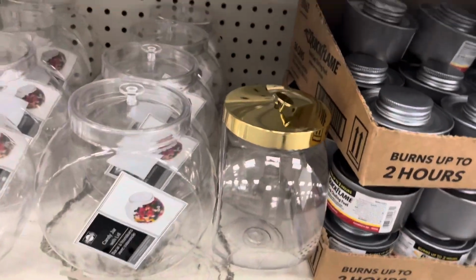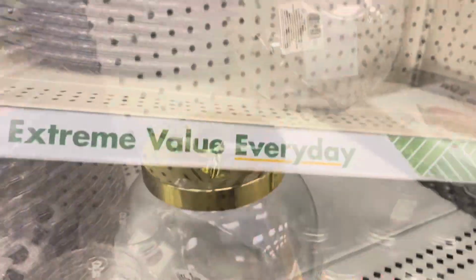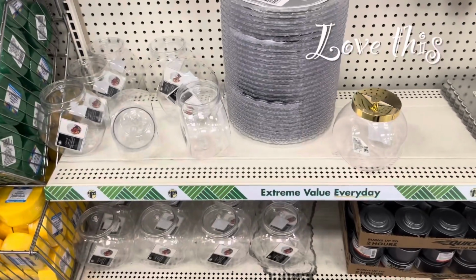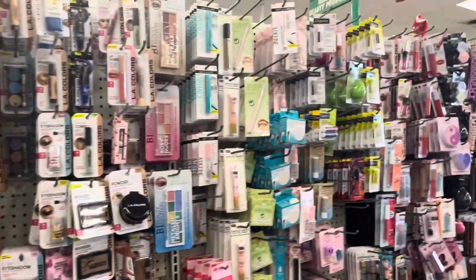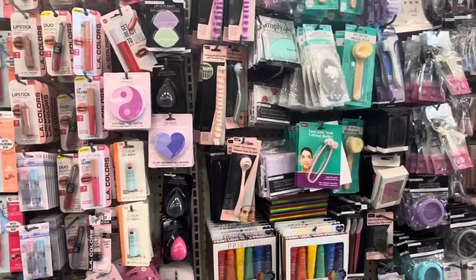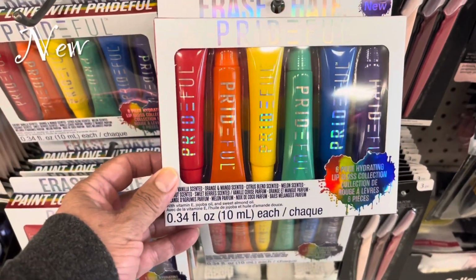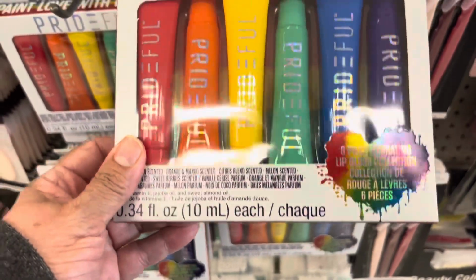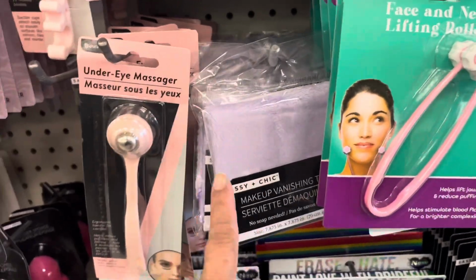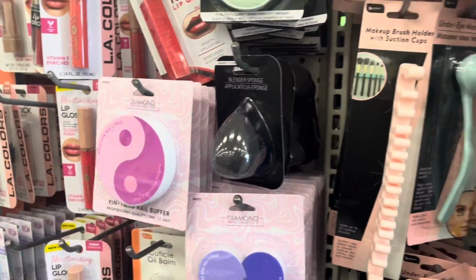These, I'm always looking for them, but look what I found. It's broken, and it's only one. The gold lid. That's pretty. My favorite section. One of my favorite sections. This is new. What is it exactly? Oh, it's lip gloss. Oh, okay. Always my fave. That's new. New.